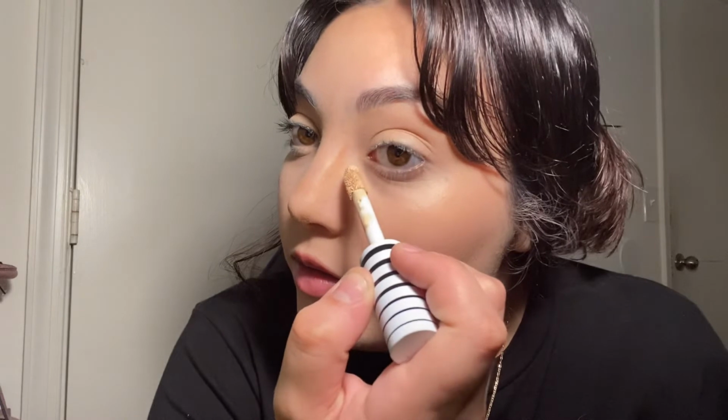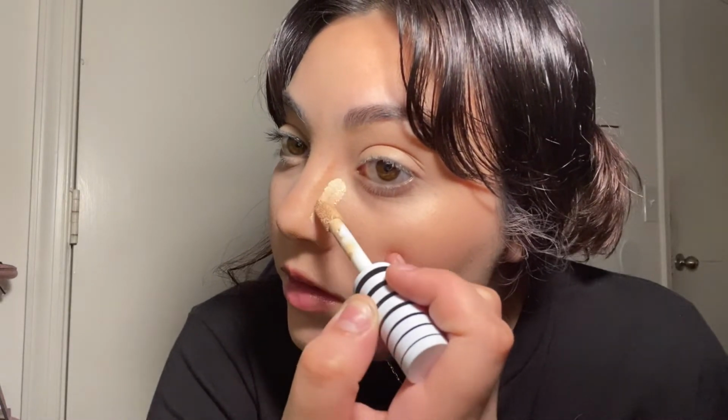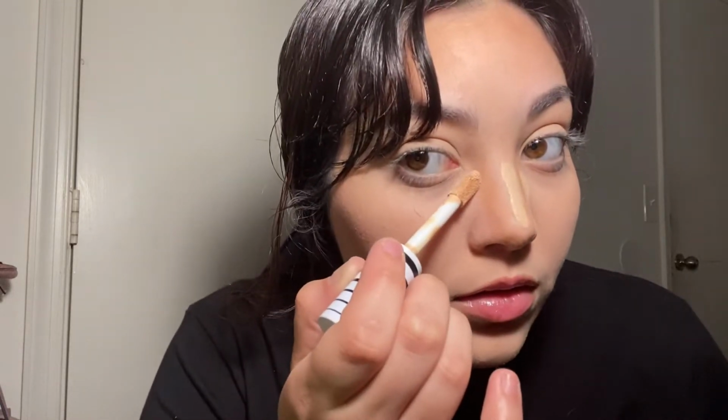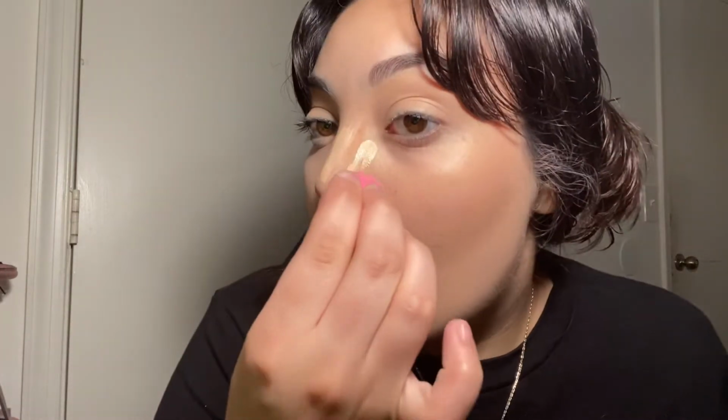And then we're gonna go in with my concealer, the one I used. Okay, see. We're gonna go in with the concealer I used as foundation and just kind of, and now we're just gonna blend the color out.